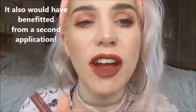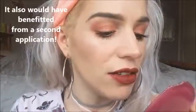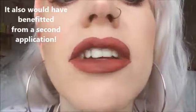It's a gorgeous vampy shade. It looks like it may be a tiny bit patchy. What do you think? But I don't think it's anything that another coat wouldn't get around. But I don't really like doing two coats with my liquid lipsticks because, let's face it, they're dry anyway. Do you really want to be putting another coat on, thus making it double as dry? That's not for me.